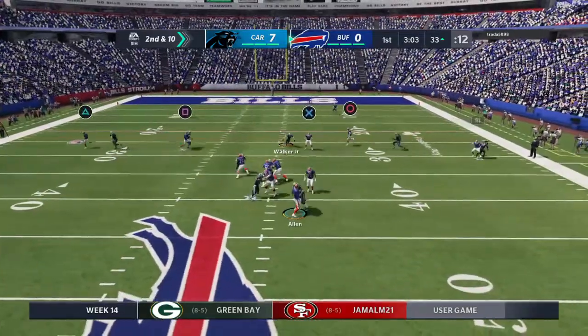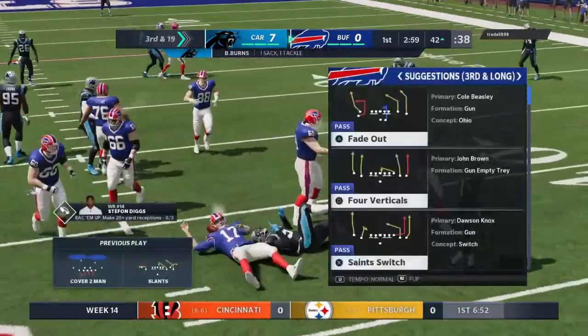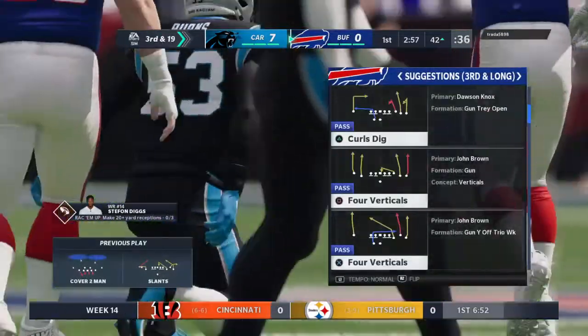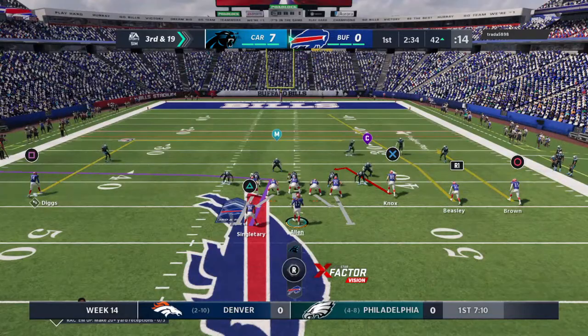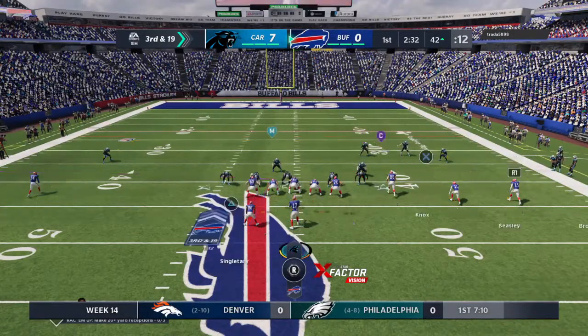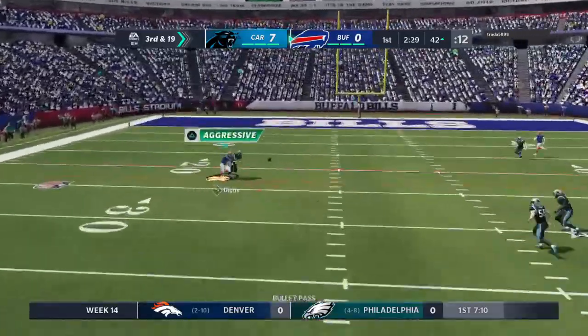Throwing on 2nd down. Allen. Pressure comes in. He's brought down. It's a Panther sack by Brian Burns. Doesn't take much to stop a good drive. Quite like a big loss on a sack, does it? Now they're looking at a 3rd and long, and suddenly the momentum shifted to the other side of the football.